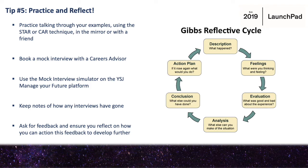Now that could be face to face, that could be over the telephone, or we can do it via Skype as well. But there's also the mock interview simulator on the YSJ Manage Your Future platform, and the link will be in one of the slides coming up. What I'd also recommend is you keep your notes of any interviews that you've done, both real interviews and mock interviews, and monitor how you did and reflect on the experience.